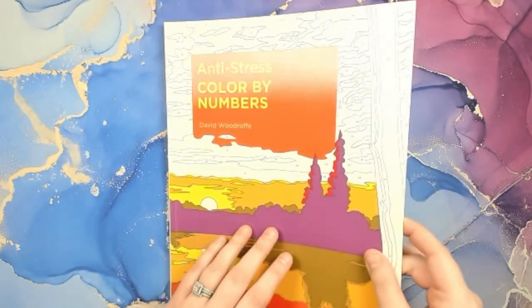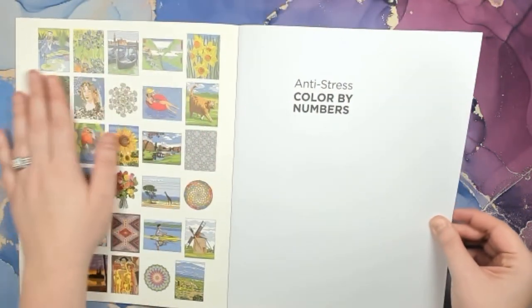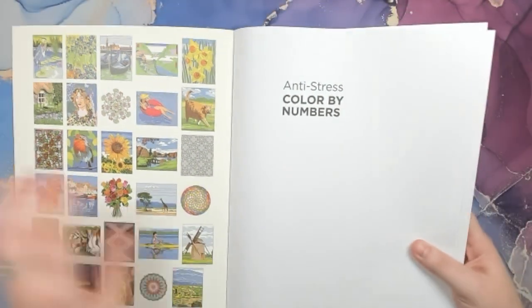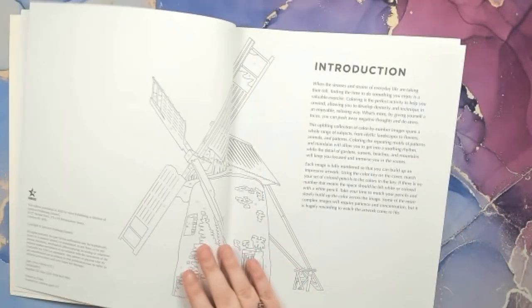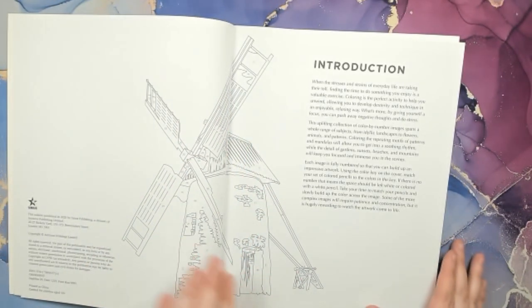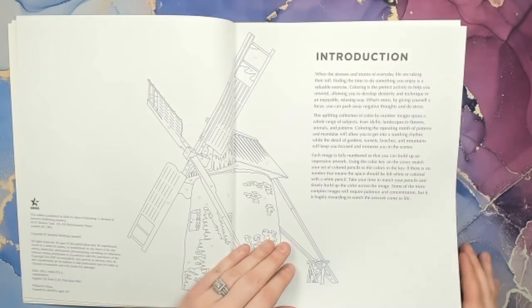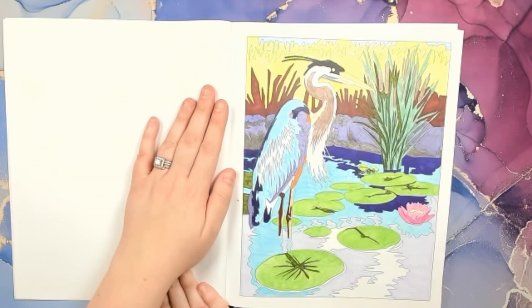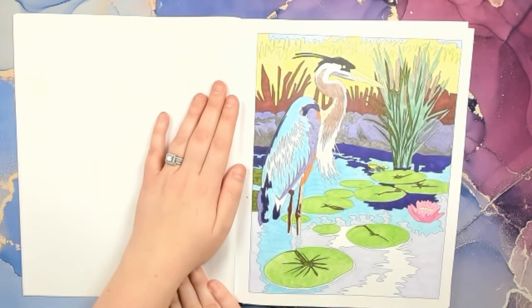So, I'll show you what it looks like here. Here are some of the images. Show you a quick little peek at some of the images. There's the introduction. And these are actually color by number too, so you can color these as well if you like to do that, which I might do at some point. This is the only picture I have colored in here so far. It did take me quite a while, but I do like how it came out. At first, I wasn't sure, but I do like it.